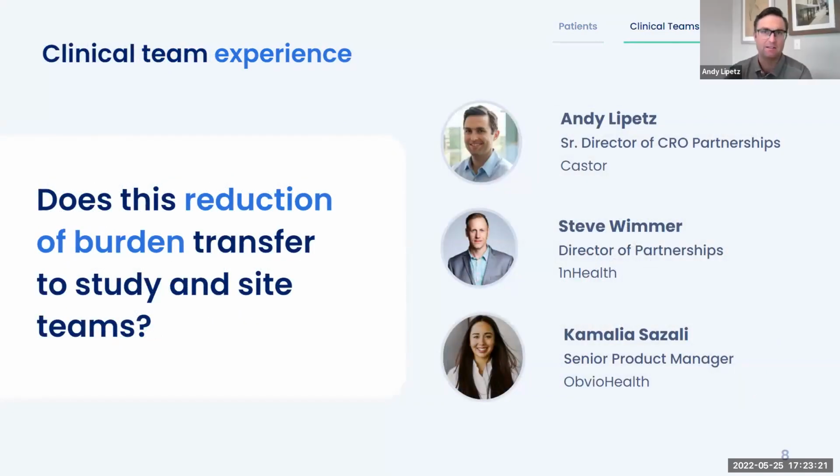All right, so we're going to move to the next section here, which is, we've talked a little bit about reducing patient burden and thinking about the patient experience, but how does this reduction in burden transfer to study and site teams? How do we make their lives easier? Obviously, these are major stakeholders that we also can't ignore on these projects. So I'm going to start with Steve on this one as well. How do you guys think about this?